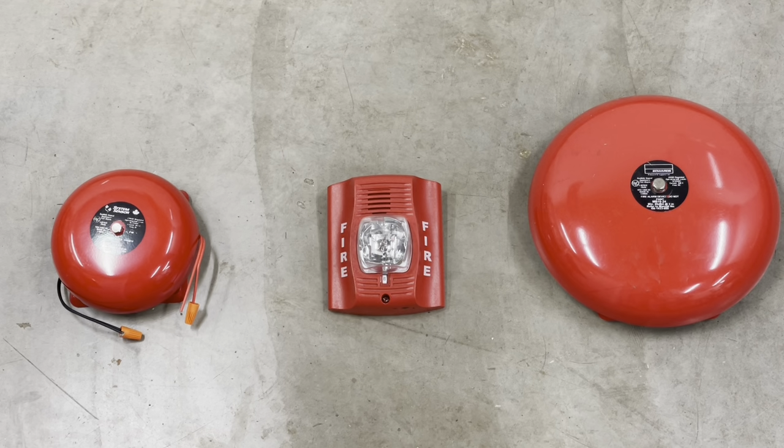Horn strobes, they get damaged pretty easy. They're just plastic, pretty cheap. Bells, though, they can take a pretty good beating. Especially in gyms and schools, we'll have to always cover up horn strobes with cages. Bells, we still do lots of times, but there's plenty of schools where we don't. And there's never been a problem where that school's been there for 50, 60 years, and the bell has never had an issue with getting broken. They're just solid metal, and they are built a lot tougher.